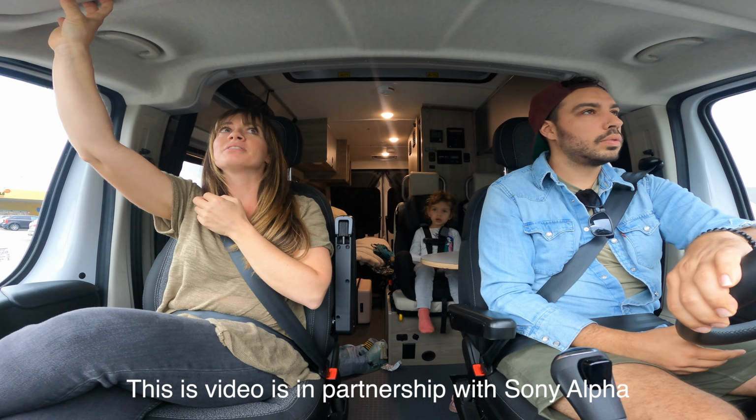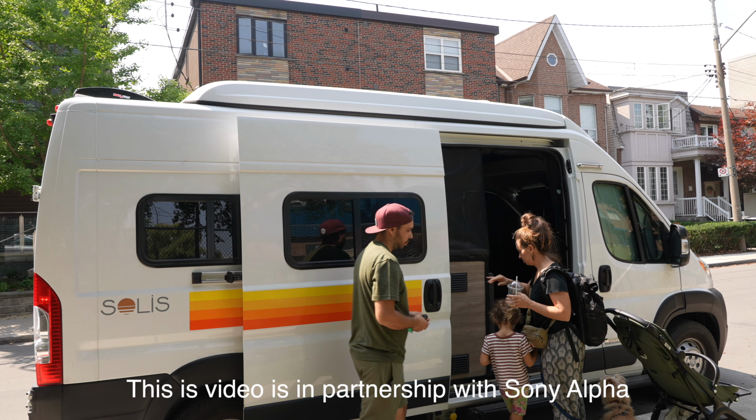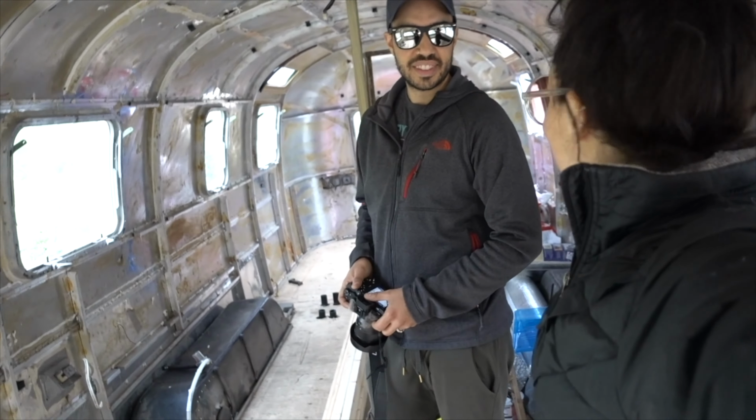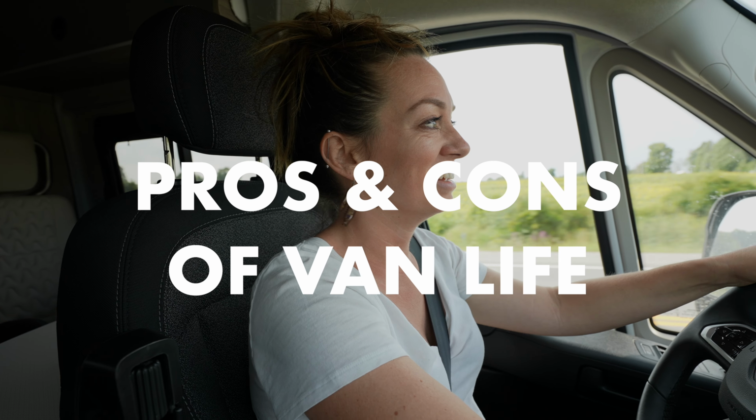My family is spending a week living in a van for the first time. We've lived in a variety of tiny vehicles and spaces before, each with their own highlights and struggles. So we're looking forward to seeing what are the pros and cons of van life.